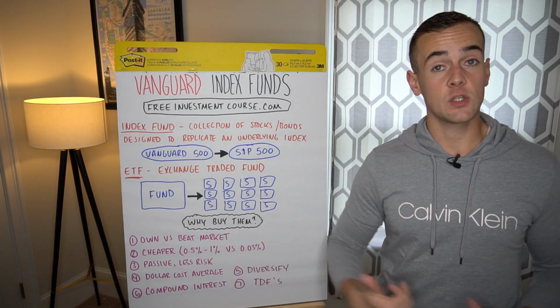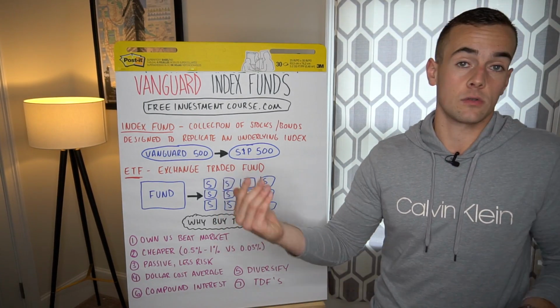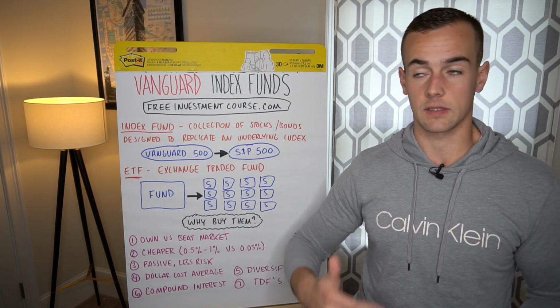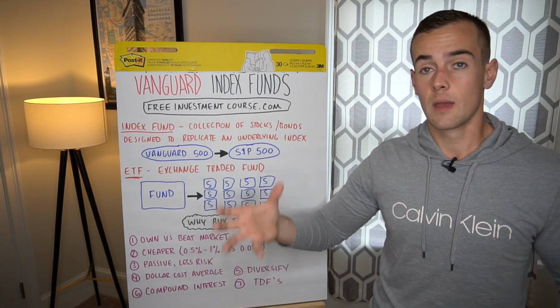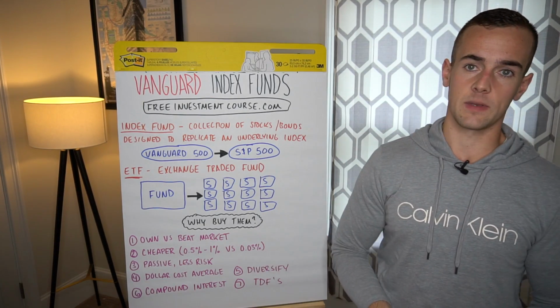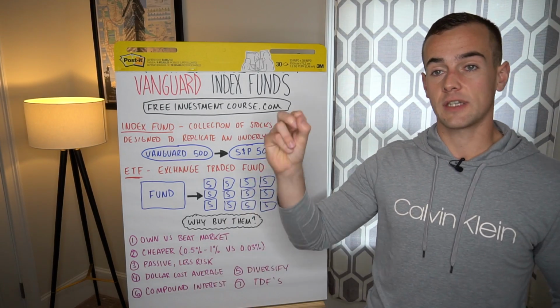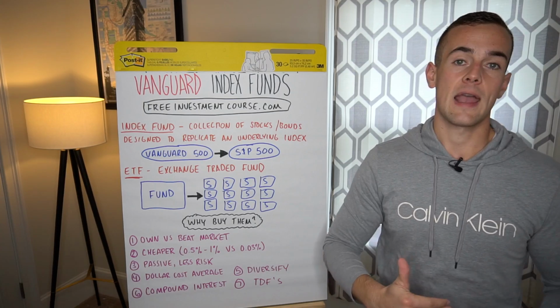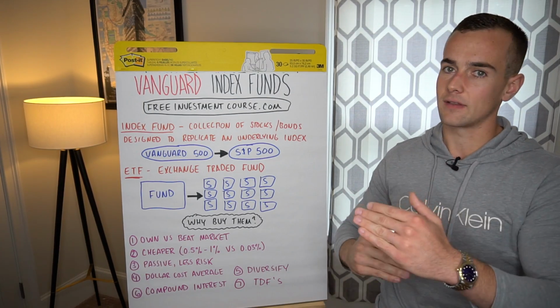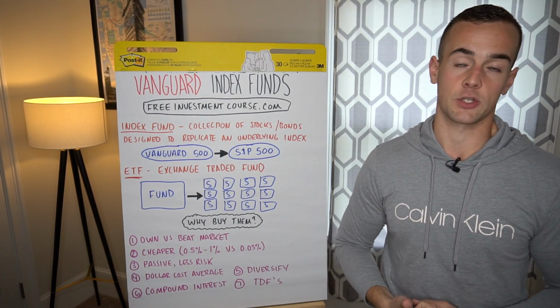Number six, people like to invest in these because of the ability to earn compound interest. Now, you can still earn compound interest through dividend stocks and real estate and other different ways by reinvesting your returns, but it's really easy with index funds because they typically pay dividends on a quarterly basis, and then you just take that dividend, reinvest it back into more shares, and then your dividends earn more dividends, and you're earning that compound interest and over time experiencing that exponential growth.